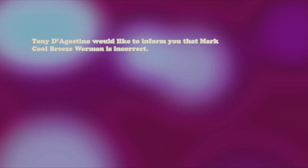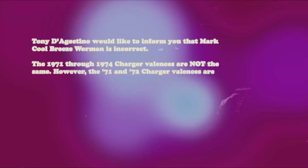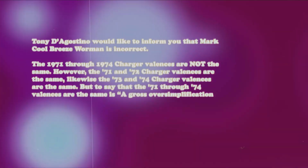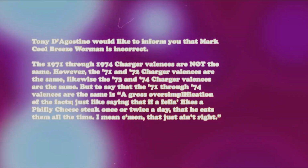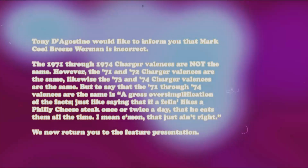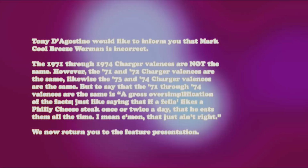Tony D'Agostino would like to inform you that Mark Cool Breeze Warman is incorrect. The 1971 through 1974 Charger valances are not the same. However, the 71 and 72 Charger valances are the same. Likewise, the 73 and 74 Charger valances are the same. But to say that the 71 through 74 valances are the same is, quote, a gross oversimplification of the facts. Just like saying that if a fella likes a Philly cheesesteak once or twice a day, that he eats them all the time. I mean, come on, that just ain't right. End quote. We now return you to the feature presentation.